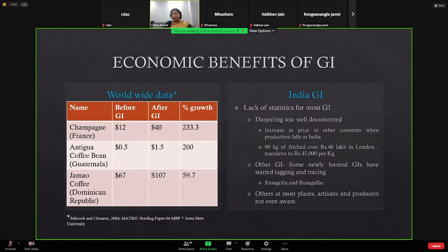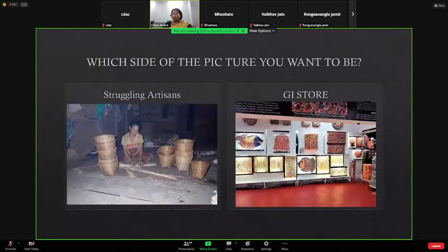However, in many other places, people are unable to benefit from the GI that they have already obtained. I want to show a picture. Some people do have a GI, but look at the artisan. But India has several GI stores where the authenticity is available, and this is a premium price. Where do we want our people to be? This is a call that we take as a community.